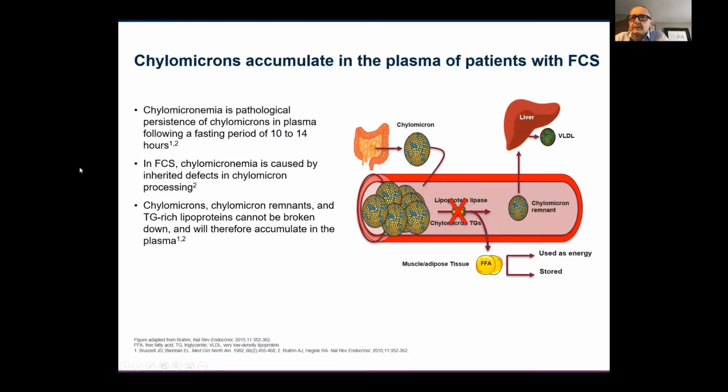So just to begin with, this is all very familiar to all of us, I'm sure, but chylomicronemia is effectively the pathological persistence of chylomicrons in plasma after a period of fasting. Following intake of dietary fat, that's packaged into triglycerides within chylomicrons. Normally those triglycerides are hydrolyzed by lipoprotein lipase, which resides on the endothelial surface, into free fatty acids. Those free fatty acids can either be used as an energy source or stored as fat. That leaves a chylomicron remnant, which is normally then taken up by the liver.